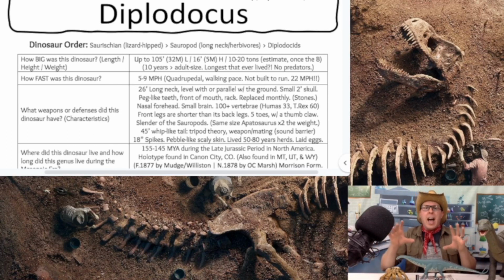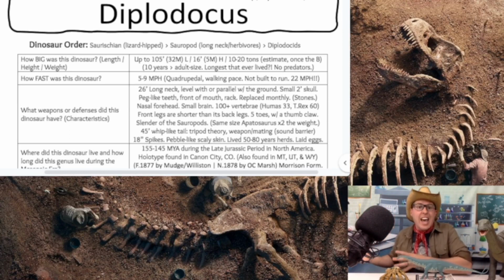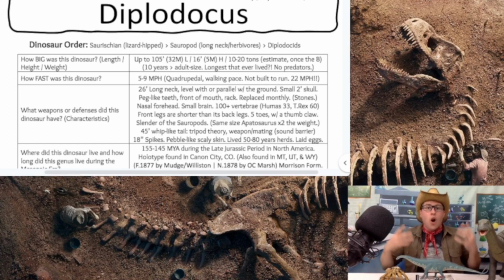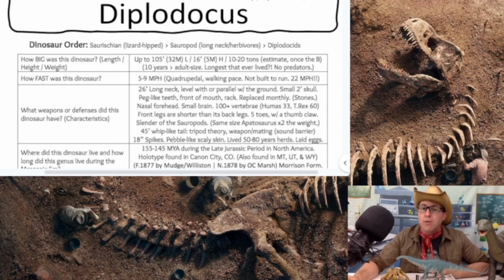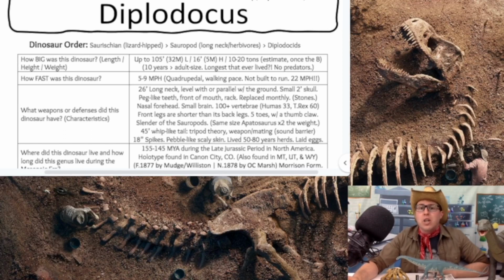So all of those backbones, you guys, those spinal bones, the neck bone, the tail bones, those are called vertebrae that go down their neck, their spine, their back, and their tail. So they have over 100 of those vertebrae. Now, for humans, we have 33 vertebrae. T-Rex has around 60 vertebrae, and our Diplodocus has a little over 100. Now, we never know for sure because we don't find every single one, but we know that it's probably a little over 100 vertebrae that made up the spine, the backbone, the neck, the tail of our Diplodocus.